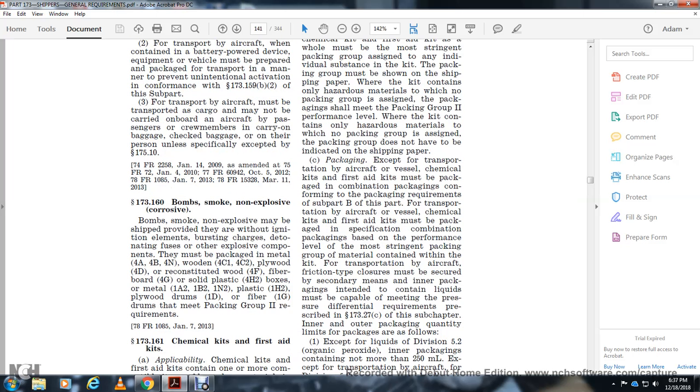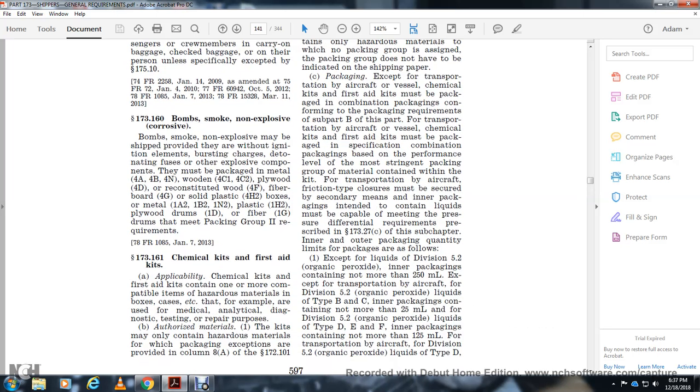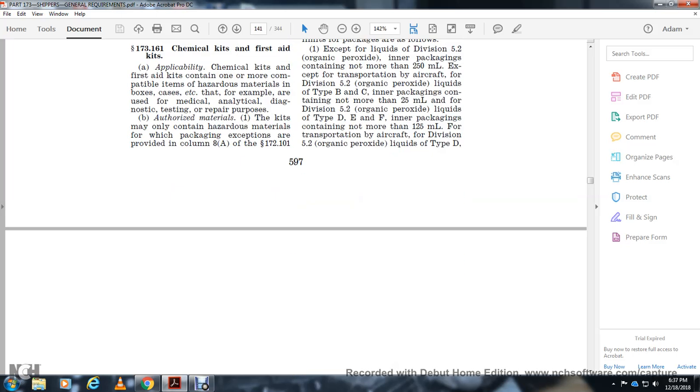in the subchapter. Inner and outer packaging quantity limited with the package follows except the liquid is division 5.2 for the organic peroxide inner packaging contained not more than 25 millimeter with except for the transportation by aircraft of the divisions 5.2 organic peroxide liquid in type B type C inner packaging containing no more than 25 milliliters of the division 5.2 organic peroxide liquid of the EF for the inner packaging containing no more than 15 milliliters for transportation by aircraft division 5.2 organic peroxide liquid type D.